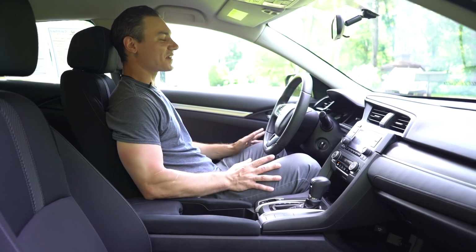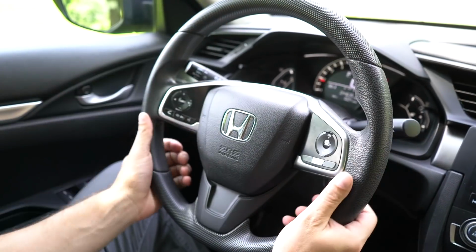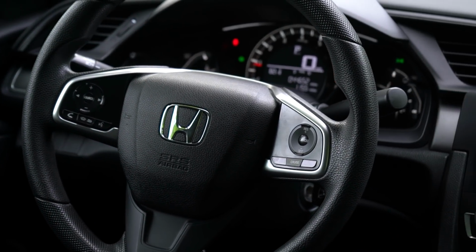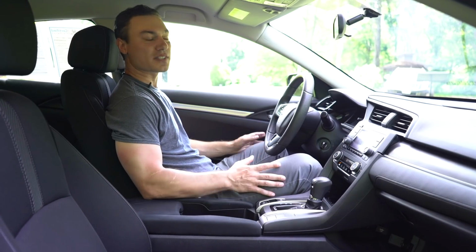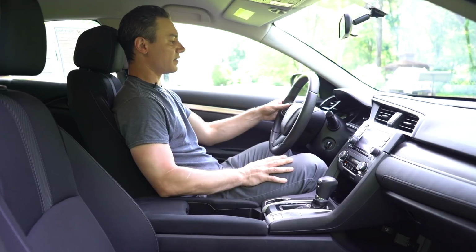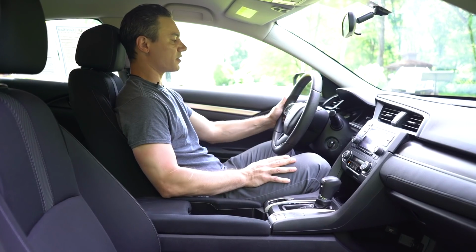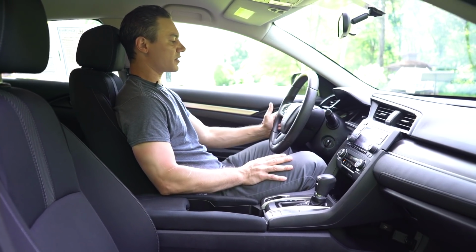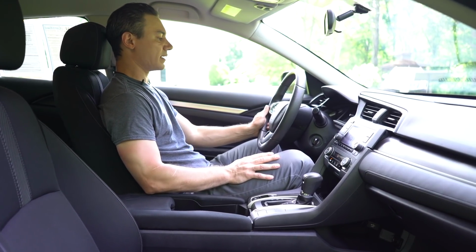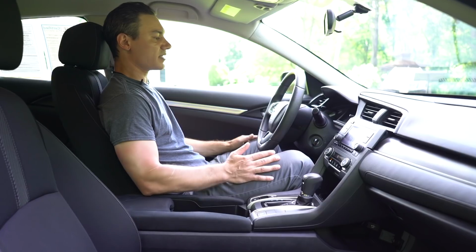As I sit in the car, the first thing that I notice is the steering wheel mounted controls. So some other base level sedans, they don't have any controls on the steering wheel. And I think this is a very nice feature because I think this is something that you'll actually use. So on the right side, we have all the buttons for the cruise control. On the left side, you can change the radio stations, you can change the volume and the source, and with the touch of your left thumb, you can make some phone calls. So that's something that I personally would use, and I think it's a nice feature to have on a base level.